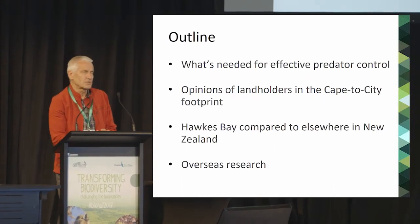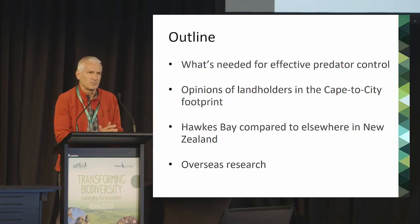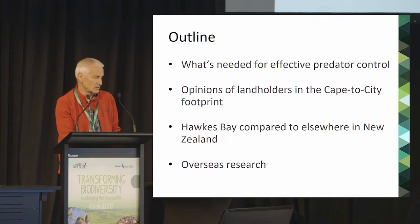Okay, so a few things I want to cover in this talk. How much effort's needed for effective pest control, and I'll be using Cape to City as the example, but I think the approach can be used more widely. I want to show you some results of what we know about landholders' attitudes to pest control in the Cape to City footprint, and how Hawke's Bay in particular compares to these sorts of attitudes across the rest of New Zealand. And finally, I want to look at some overseas research, which is a bit of a benchmark for what's happening in Cape to City, but also provides some indication of how things might go in the future for looking at this aspect of pest control in New Zealand.